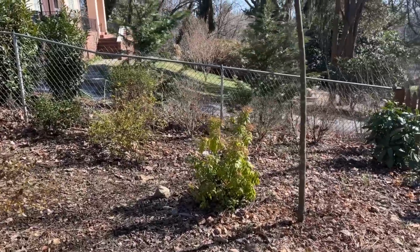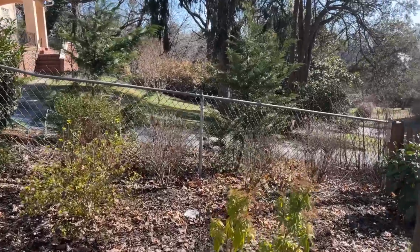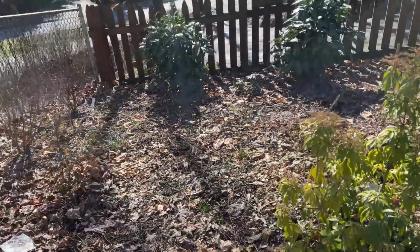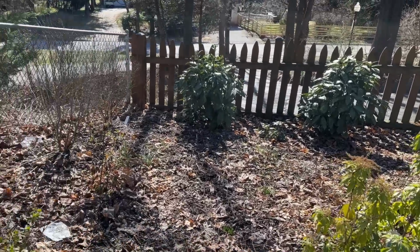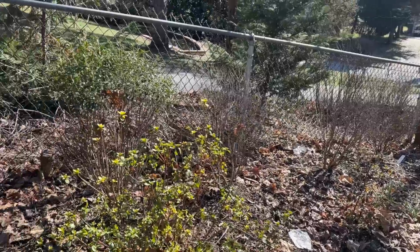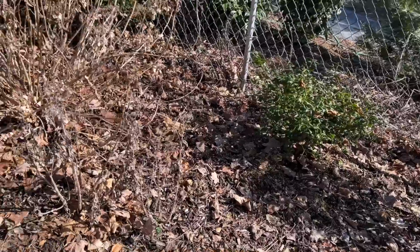Further back in this corner, I've got a Pieris japonica here. This one's going to have to move. I didn't realize how big it gets before I put it in here. It needs to move in to have more space. Got 2 gold dust aucubas here. There are 4 shamrock inkberry hollies, but 3 of them died and one's almost dead, so those are going to come out. China Boy holly there.